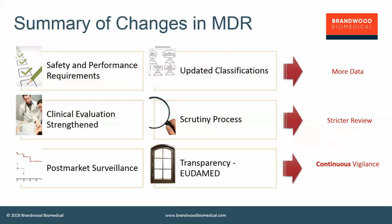What is changing is in the detail, extension of safety and performance requirements, a bit of update to the classification, so more devices now fall into class 3. Clinical evaluation considerably strengthened, as we just mentioned, greater scrutiny processes and stricter review, strengthening post-market, and this gigantic EUDAMED database, which will drive continuous reporting and continuous vigilance. Although the EUDAMED database looks very like it's not going to be ready on time, and there will have to be some extensions about the parts of the process that require the use of the database.